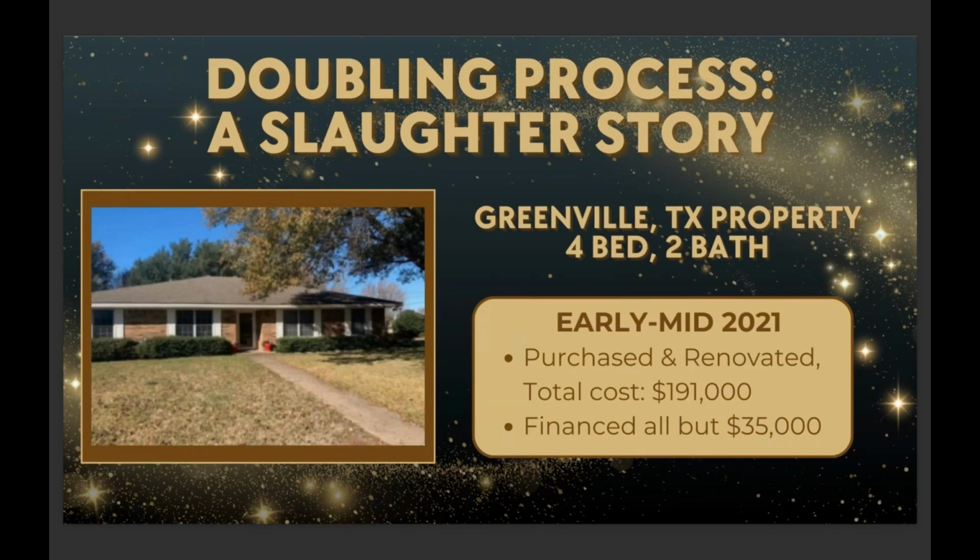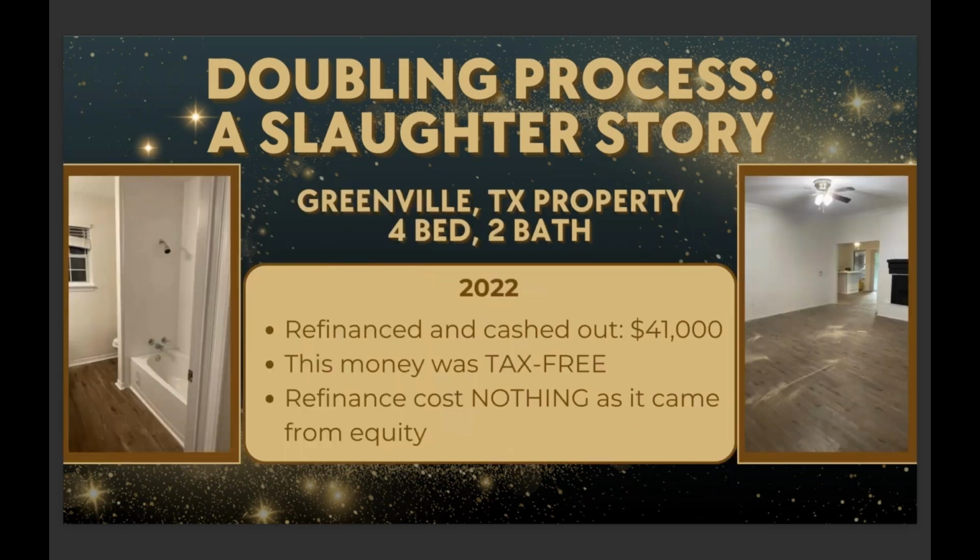This is a house I bought in Greenville. It's a 4-bedroom, 2-bathroom. I bought it at the end of 2020 and I renovated it mid 2021. This was in the middle of COVID and I had a lot of projects going, so I sat on it a few months. Total cost was $191,000 and I financed all but $35,000 because of course I have lending programs that allow you to roll in rehabs. So I had $35,000-ish in this house.